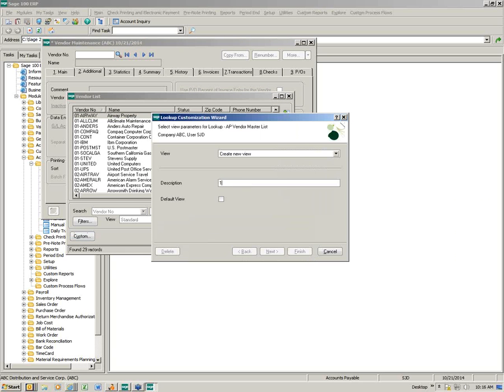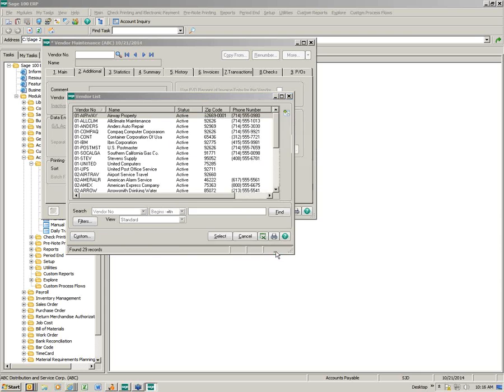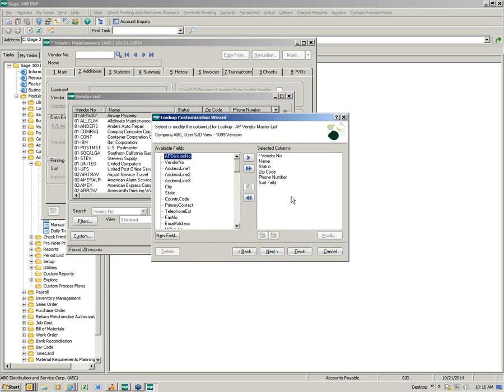Okay? So I'm going to call this 1099 vendors, and I don't want to make it my default. Right now I still want standard to be my default. So I'm going to hit next. Then what you do is you remove the fields that you don't need. These are the selected fields over here on the right and the available fields over here on the left. So I'm going to click my sort field, and I'm going to single arrow over to the left here. If you double arrow, it removes everything. But we're going to single arrow and take off the fields that I don't need.